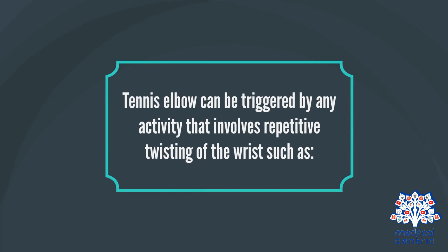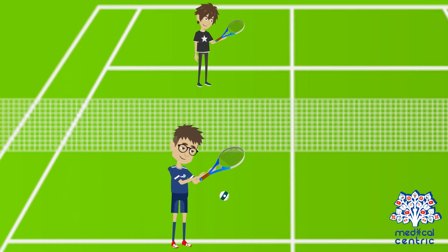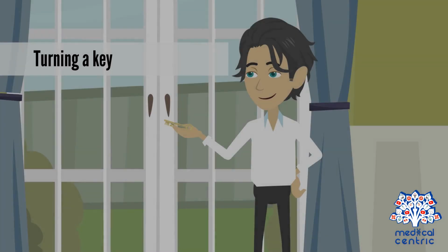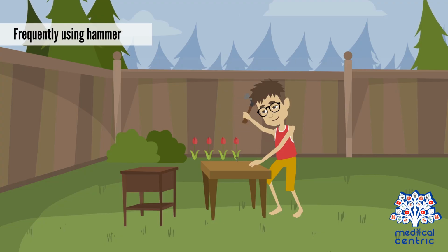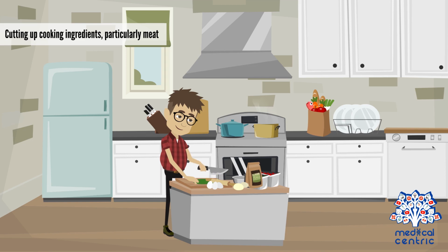Tennis elbow can be triggered by any activity that involves repetitive twisting of the wrist, such as tennis and other racket sports, golfing, swimming, turning a key, using plumbing tools, repetitive computer mouse use, frequently using a hammer or screwdriver, painting, cutting up cooking ingredients, particularly meat.